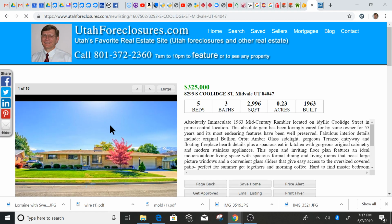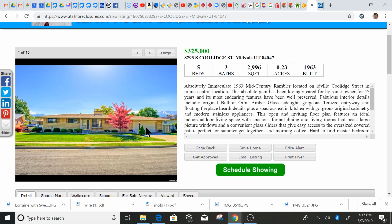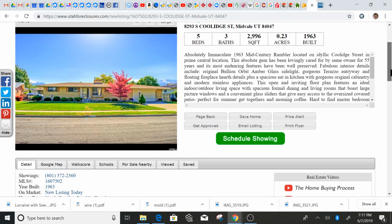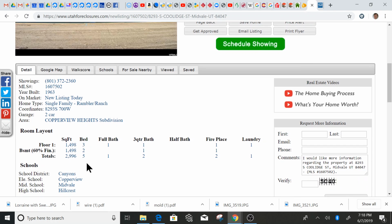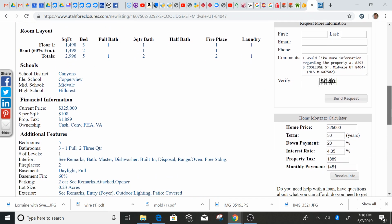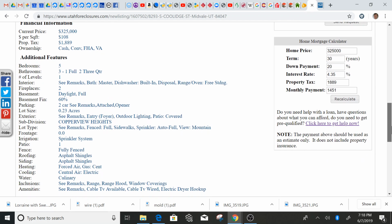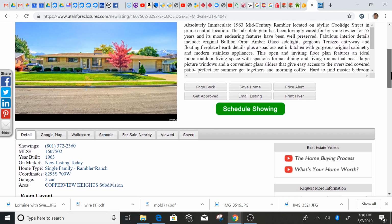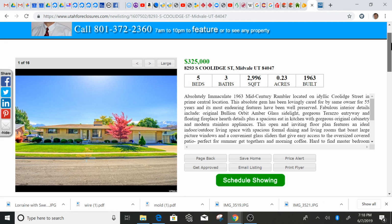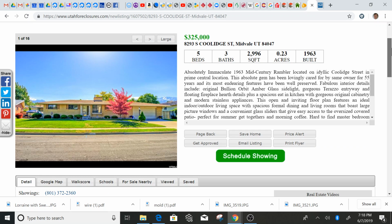Boy, look at those pretty red leaves. I don't know if that's a Japanese maple or a picture that was taken in the fall, or if those are blossoms. But boy, that sure is pretty. And this home, take a look here. Looks like it's got main level with almost 1,500, and that basement level, it's got another almost 1,500 square feet. And wow, looks like a very nice home, built in 1963. Well, that's a familiar year because I was born back in 1963.